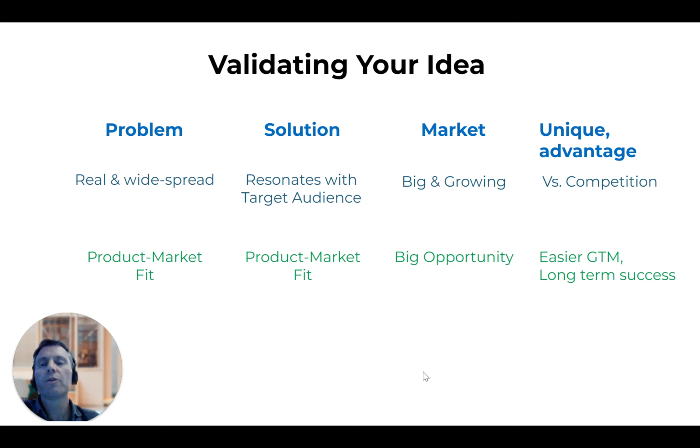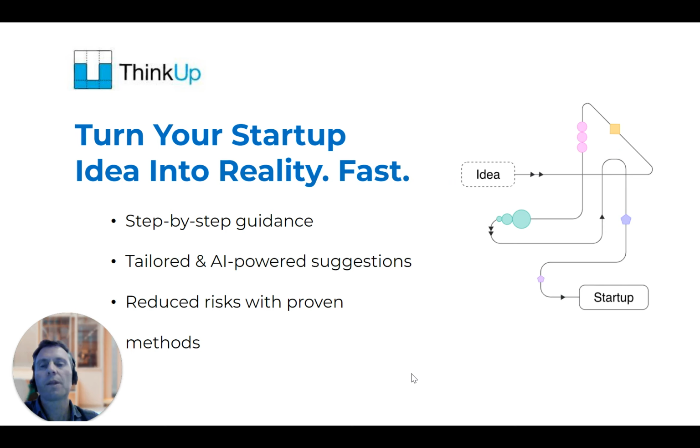We want to make sure that you're on the right path to product market fit, you have a big opportunity lying ahead of you, and you have good chances of long-term success. We will be showcasing this on our platform, which is an AI-powered SaaS solution that leverages best practices and proven methodologies from the startup ecosystem. It guides you step by step to build your startup more professionally and more effectively.